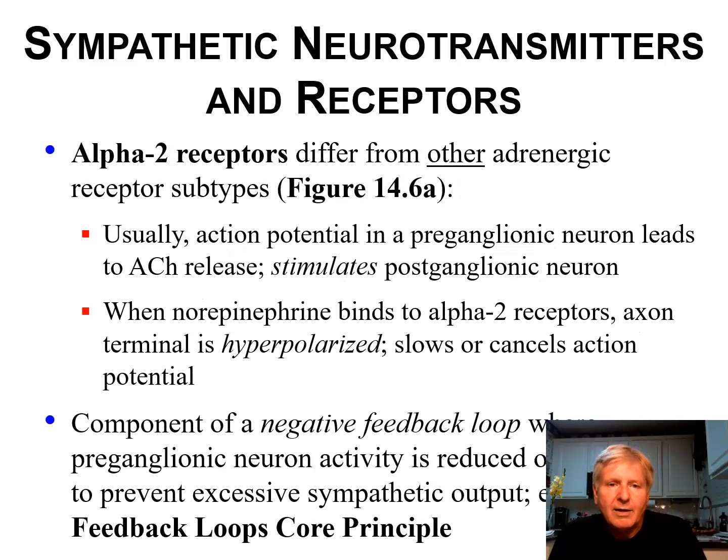Alpha 2 receptors differ from your other adrenergic receptor subtypes, and I'll explain. Usually the action potential in a preganglionic neuron leads to the release of acetylcholine, and that stimulates the postganglionic neuron. When norepinephrine binds to alpha 2 receptors, the axon terminal is hyperpolarized. It makes it more negative. And what that does is slow or cancel the action potential. That's basically how it suppresses the activity.